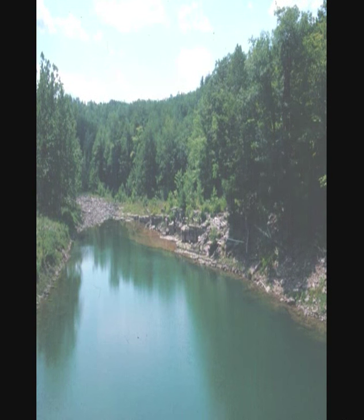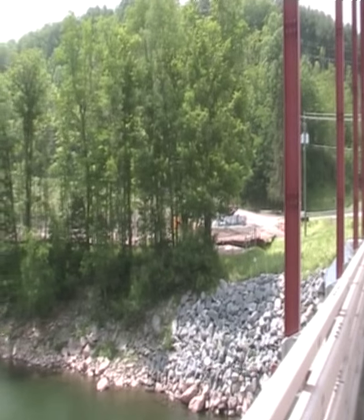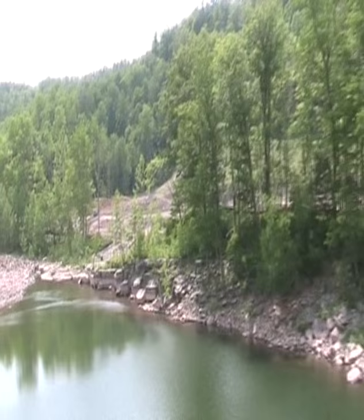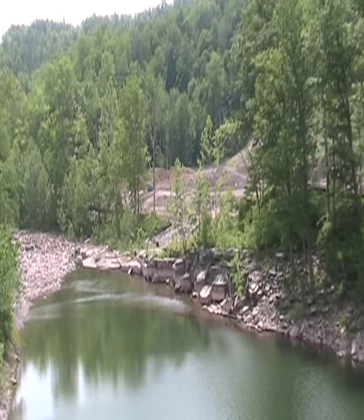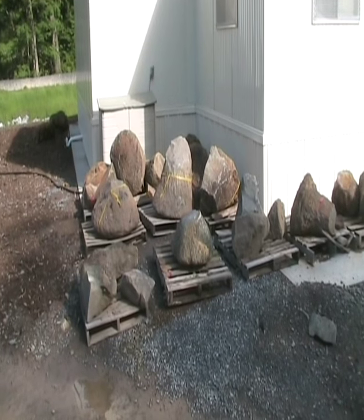So this is the Riverside Quarry, 1995, first time I saw it. And this is the same place in 2010. As you can see, the quarry's been cleaned right out. It's the first time in 80 or 90 years anyone's seen inside it.